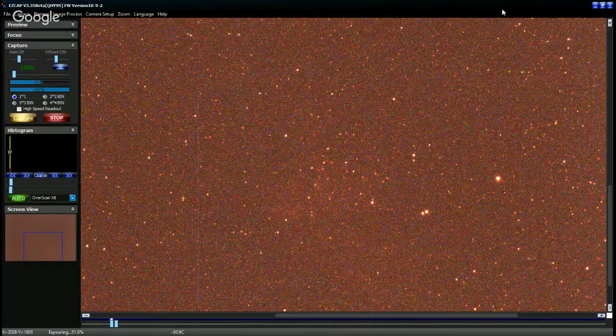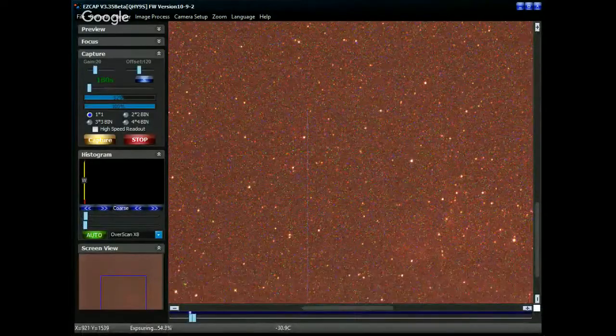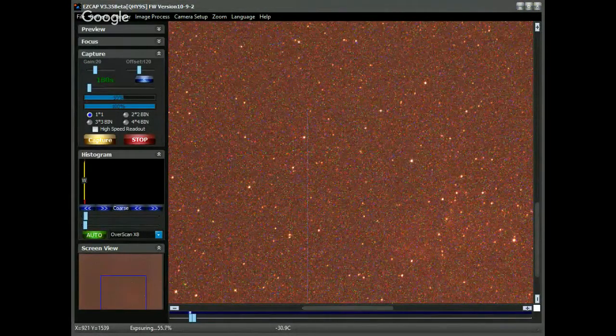We're going to wait till guiding settles down a little bit to see if we can go a little bit further than that. I had it sitting at 3 minutes with the Dumbbell, but guiding seems to be good. So we may increase this exposure just a little bit more to see what we get.